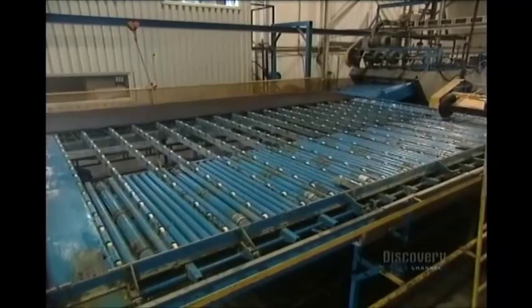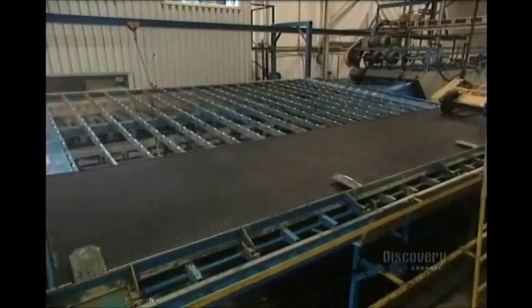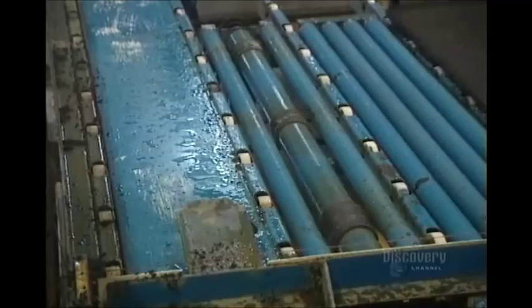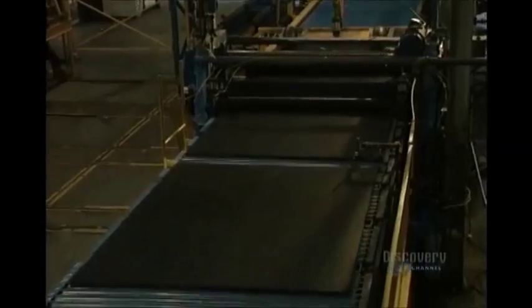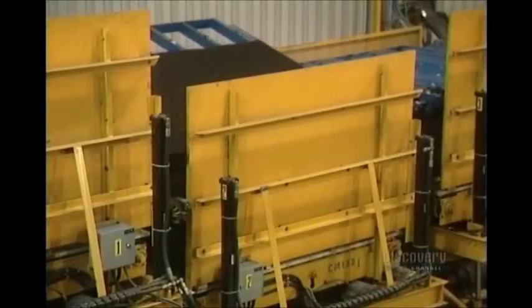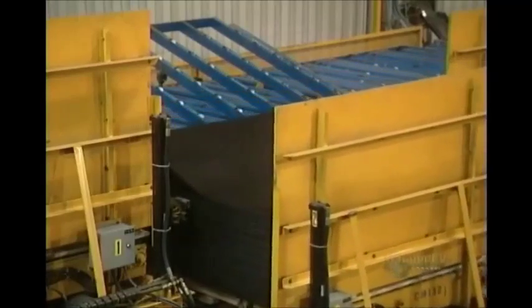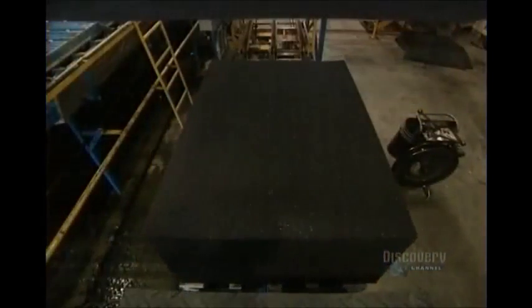The cooled mats can now be sent to the next department. This conveyor in the cutting center positions the mat before it's cut. The mat is vibrated to eliminate any surplus water. Each rubber mat is now cut up into 3 pieces. The cut mats are then stacked into a pile and stored before being shipped.